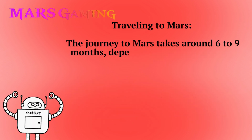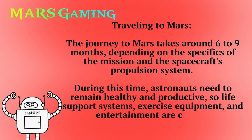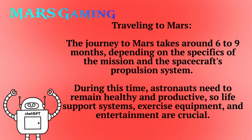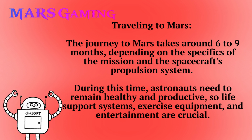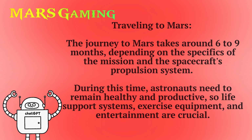Traveling to Mars. The journey to Mars takes around 6 to 9 months, depending on the specifics of the mission and the spacecraft's propulsion system. During this time, astronauts need to remain healthy and productive, so life support systems, exercise equipment, and entertainment are crucial.